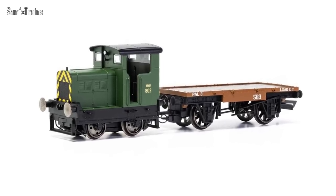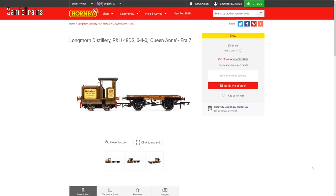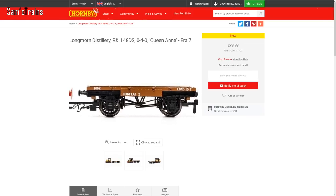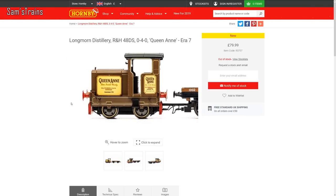They also have the latest batch of Ruston shunters in stock, including my favourite, which is the Princess Anne one, or is it Queen Anne? I can't remember now. I think it's Queen Anne, isn't it? So I had that pre-ordered, so hopefully I'll be getting that pretty soon, although I'll probably have to wait now until January before I review it. But hey, that's something to look forward to, isn't it?